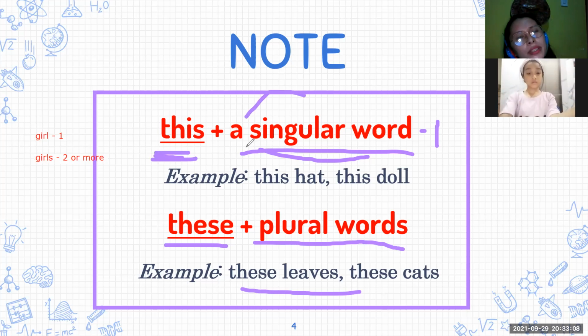So when we say singular, can you read this word? Singular word. I can't hear you. Can you say it aloud? Singular word. Okay, it's only one. Like, for example, this hat, only one hat. How many hat? Just one, right?